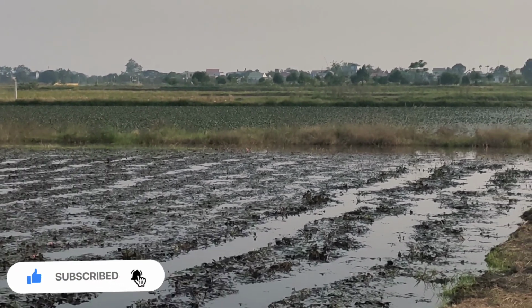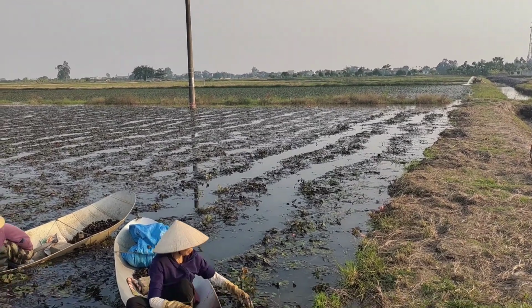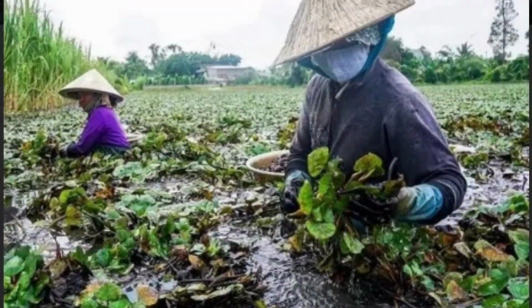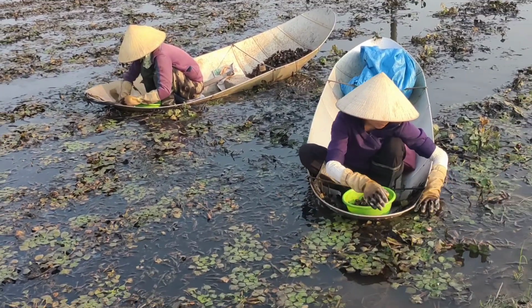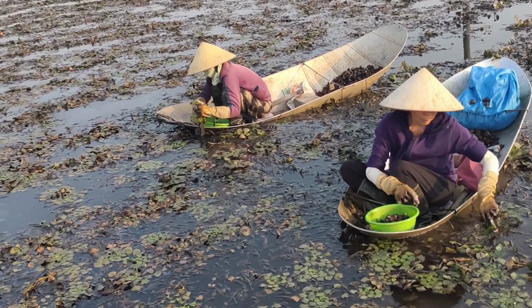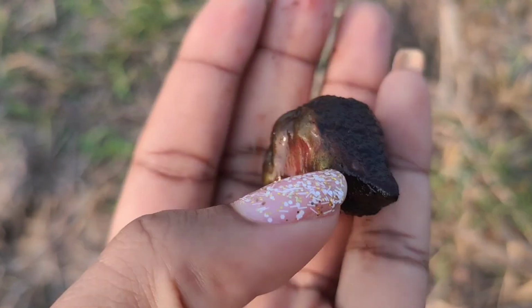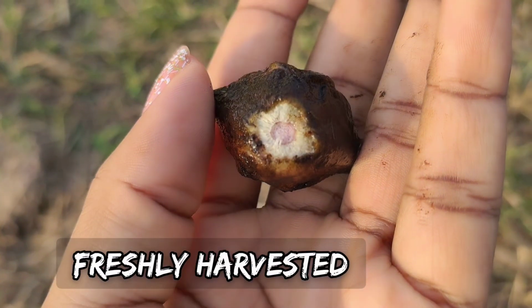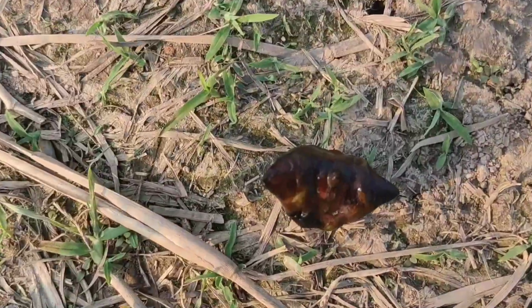So in harvesting this, the average person would have money to buy the canoe, but for the have-nots, they'll just stand in it and harvest like these guys. And I think it's worthy to note that it's really deep too. This is what it looks like. And it looks beautiful. You see it there? I'll give you a closer shot.